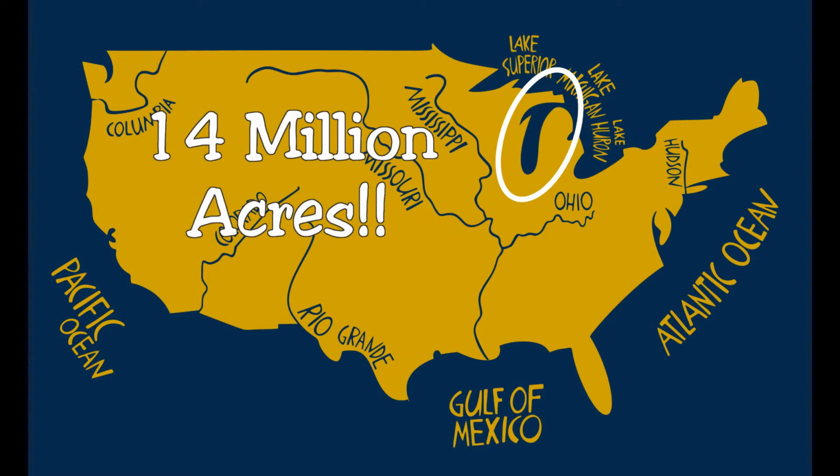To put the size into perspective of the Bonneville Salt Flats, because after all, we quilters, we know a little bit about sizing, right? 15,000 years ago, during the last ice age, the Bonneville Salt Flats area, or Lake Bonneville, was the size of Lake Michigan.